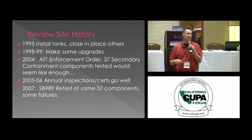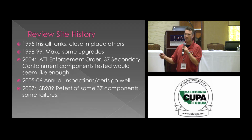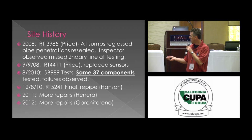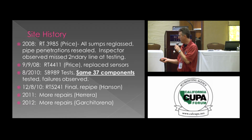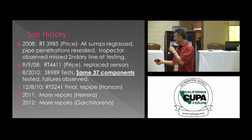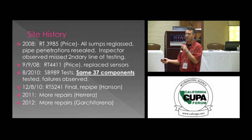What we found is that when a contractor comes out to test components or bid a scope of work, for the most part, they're just pulling up the old record. Well, what did they do last time? It was okay with your agency, so we're going to do these 37 again. Seems fair enough. So that's how it went. They had a few problems. They did some repairs, even got a repair permit. Then 3 years later, the same 37 components, more failures observed. The failure rate, I think, is getting less, but it depends on how old your system is. One of the things I wanted to point out here is that as we have more repairs, we have whatever inspectors are available to go out to do it. So some information, again, lost in translation.